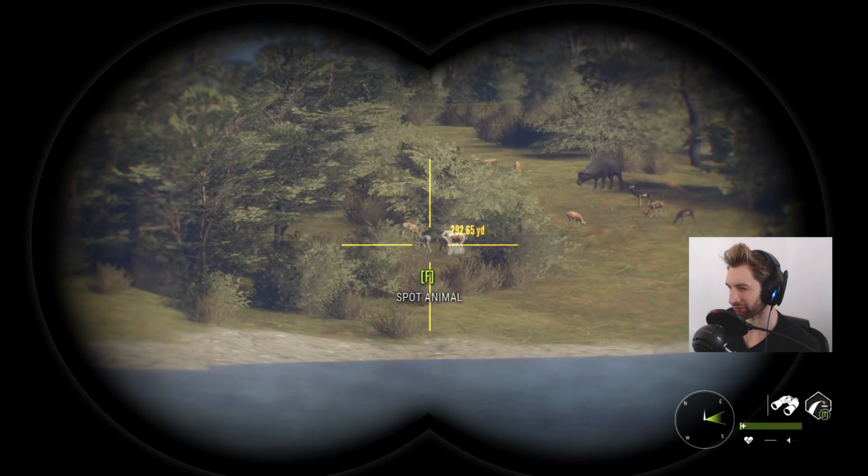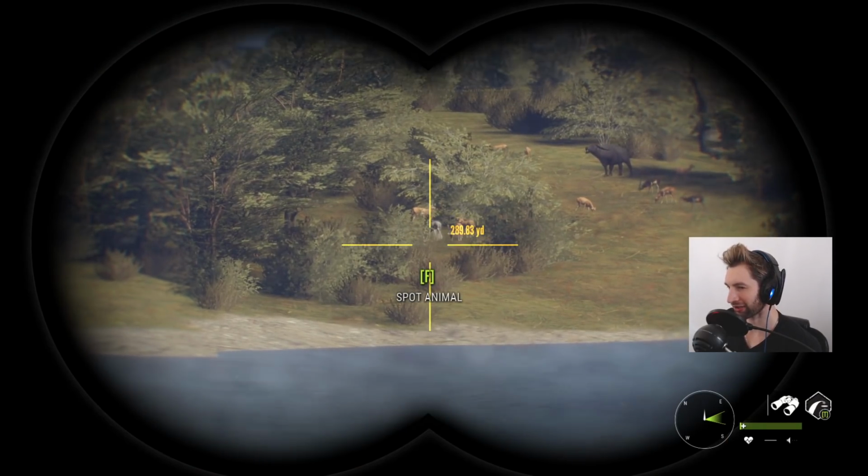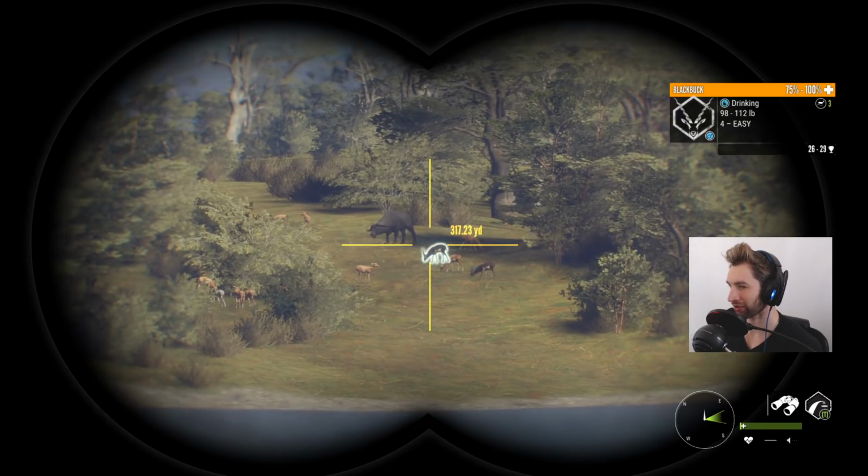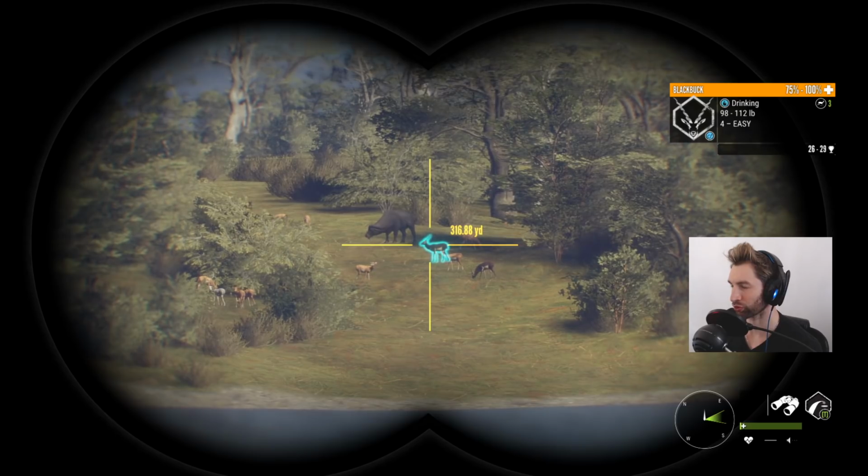I'm pretty sure that's a rare black buck out there at about 290. I believe it's a female, so it's really not that important, but we are not going to pass him up. And that guy there looks... Ooh. That's a huge black buck.